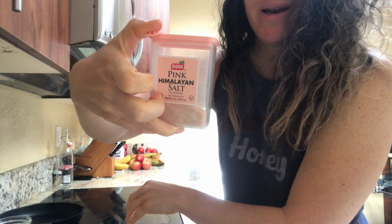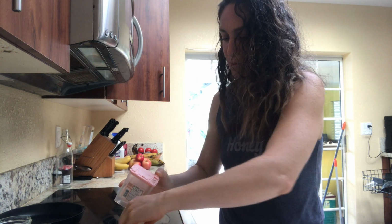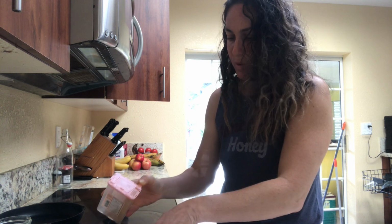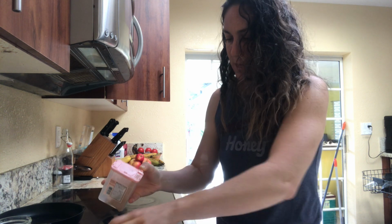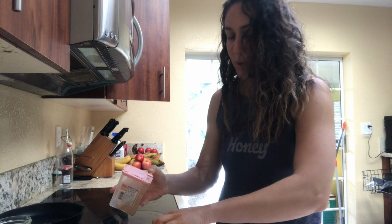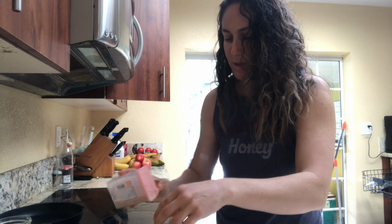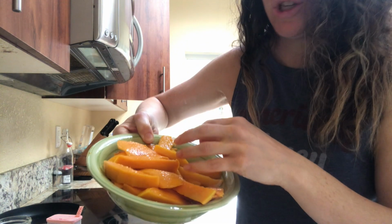Salt, pink Himalayan salt. We try to use as natural as possible so that our bodies can absorb nutrients. We don't use any salt with iodine in it. What we do for iodine is we eat either kelp or seaweed, and seaweed is our go-to choice, so that we can keep our iodine levels where they need to be. Or fish, but mostly seaweed is what we have. So we put some pink Himalayan salt in the delicious mangoes.